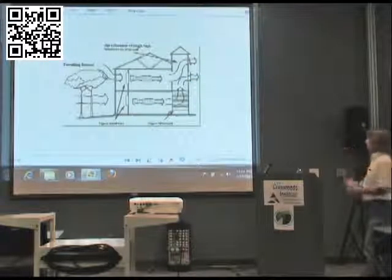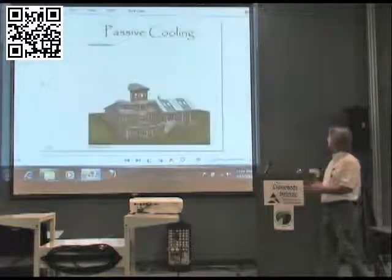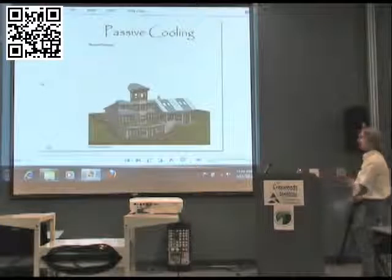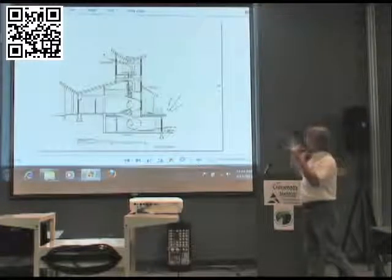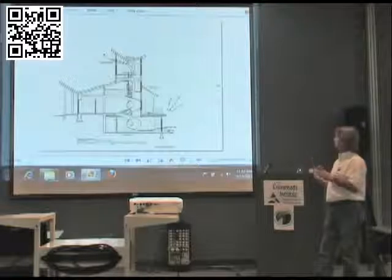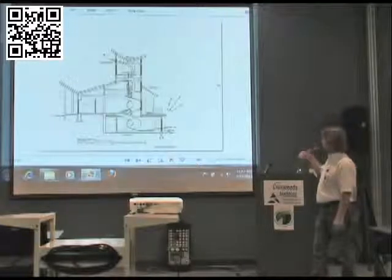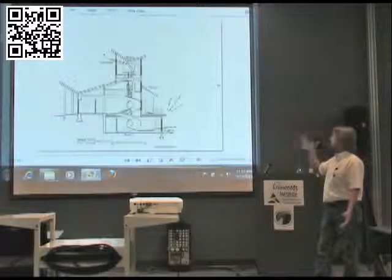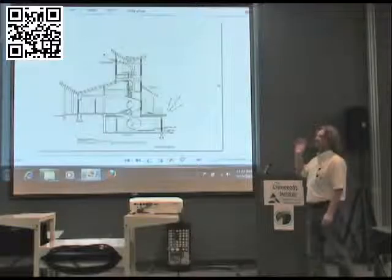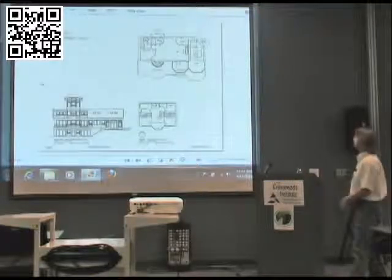This is an example of how the chimney effect works. Pretty much self-explanatory. This is another project that I did. In this case, it actually had a third-story tower element, which certainly supplemented the whole stack effect, chimney effect thing, and also provided an optimum place to hang out for all the views that were on this site. So another example of that.